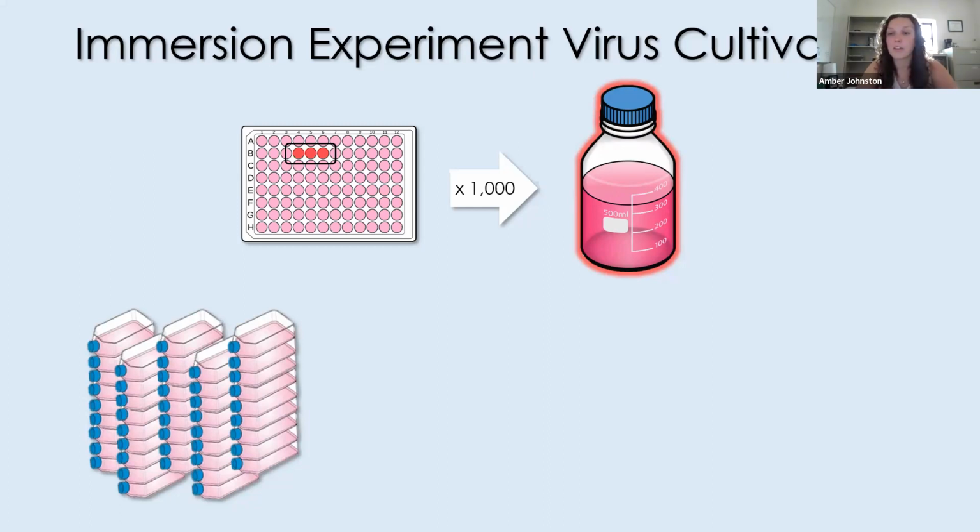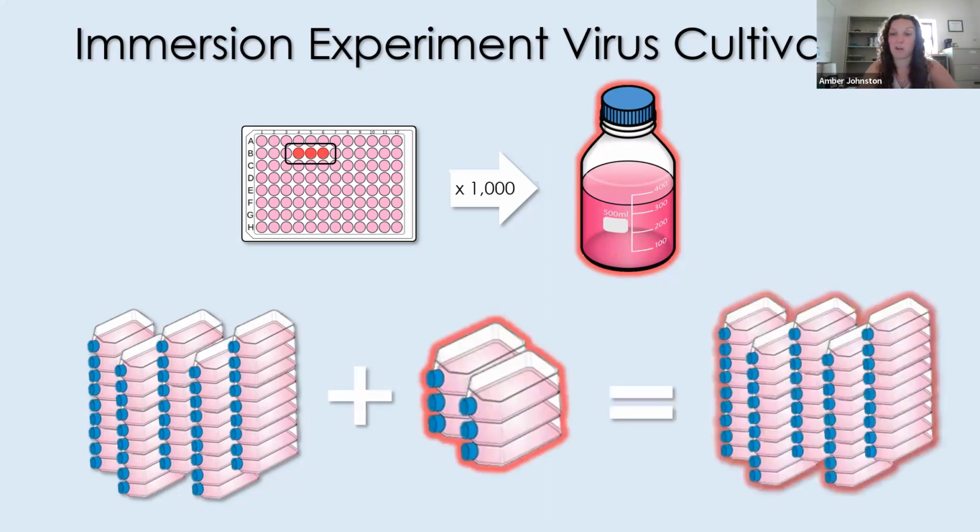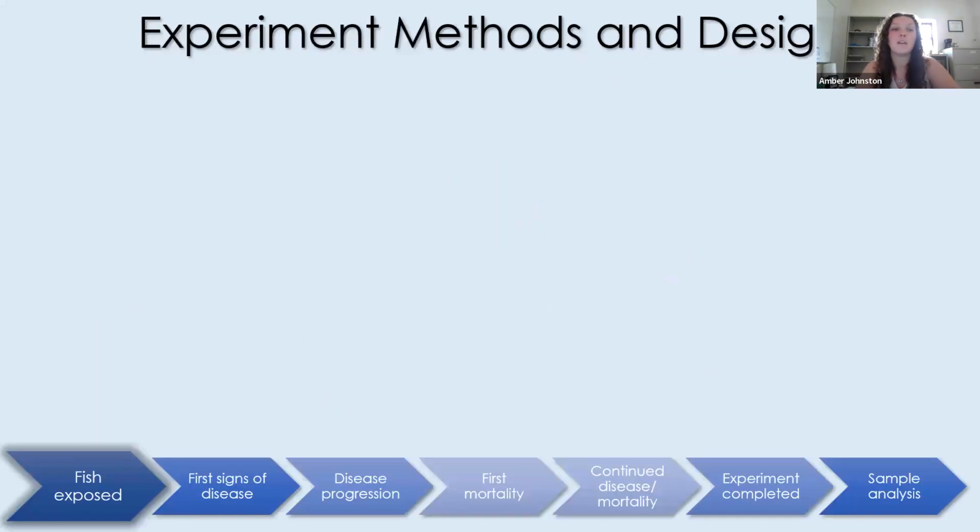But the cell line I was working with was a bit difficult to deal with at times. So this process alone took nearly as long as the entire experiment. But nonetheless, I did succeed and I was able to grow up enough virus to pursue this experiment. So for the next few slides, I'll have this little roadmap at the bottom aimed at guiding you through the multiple stages of this immersion bath trial.